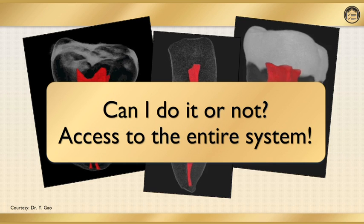We need complete access to the root canal system. One of the things I like to think about is that we're creating a funnel when we do our preparations so that we can get irrigant into the entire root canal system.